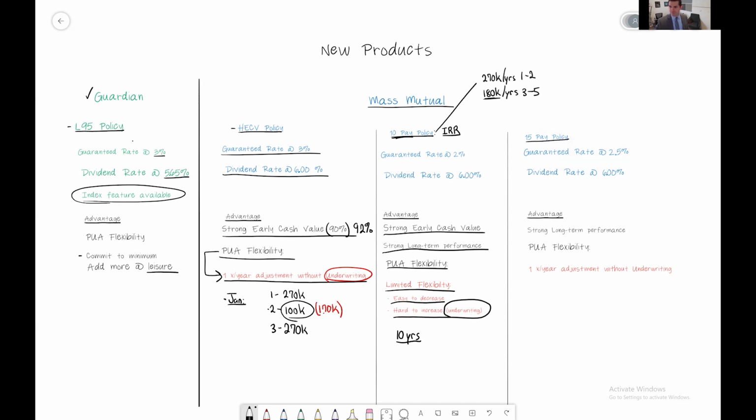Let's continue on here. I almost skipped over an important piece. The guaranteed rate with this product is at 2%, but again, the total dividend interest rate is at 6%. And I'll add, we can design this policy to have the same flexibility where you can adjust it one time per year. But what ends up happening is it increases the premium quite a bit, and it strips the policy of the strong upfront cash value performance. Long term is still decent, but it will retract to something that looks worse than the main pain point you're experiencing now with the Guardian policy.